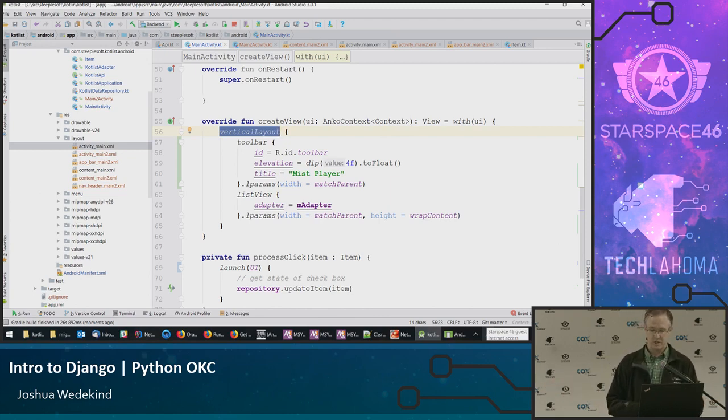We set the adapter value on that. And again, we set the width and height on it so that the list view is displayed correctly. And that's all we have to do. I don't have anything as complex as what we just saw with all those multiple files, but rather than XML and all the namespaces and things, we have a nice, concise DSL to declare things.